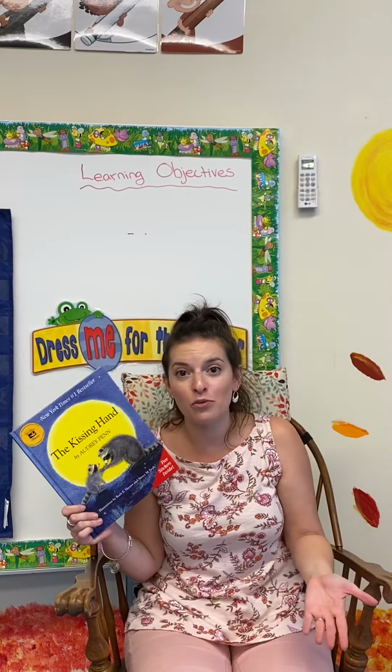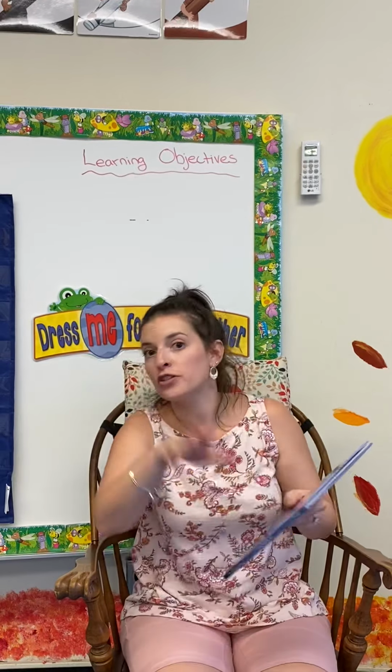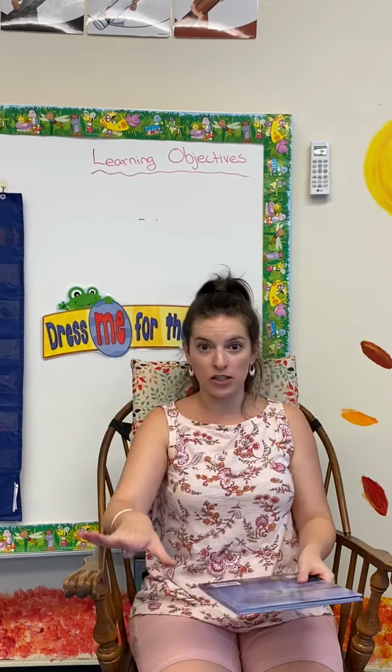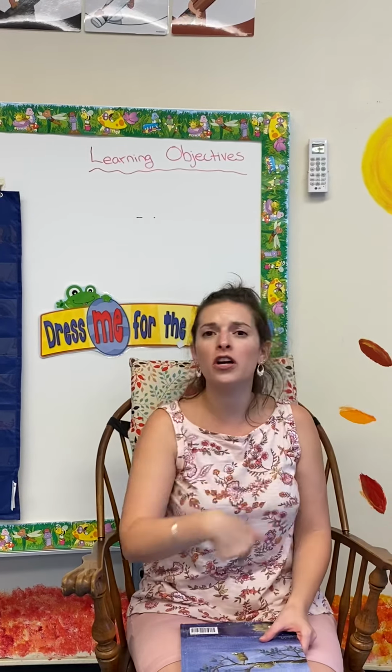What I like to do during the meet and greet, which I'm unfortunately not able to do this year, is I usually have you make a kissing hand with your mom and dad. So the mommies and daddies, they'll trace their hand, cut it, decorate it. You can do the same thing with your hand. You would take mommy and daddy's kissing hand and leave it at school. And then mommy and daddy can take your kissing hand and they can bring it to work, wherever they want to.